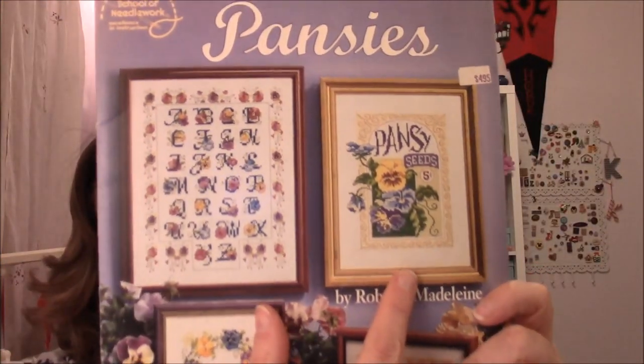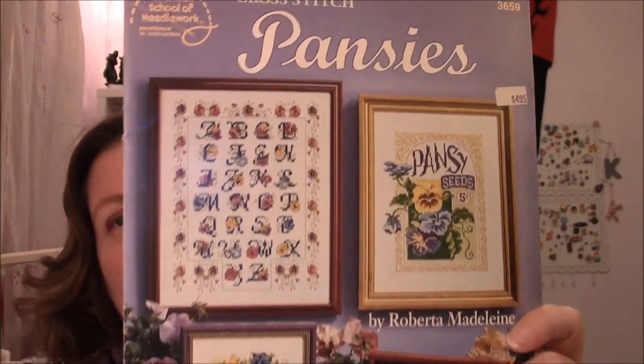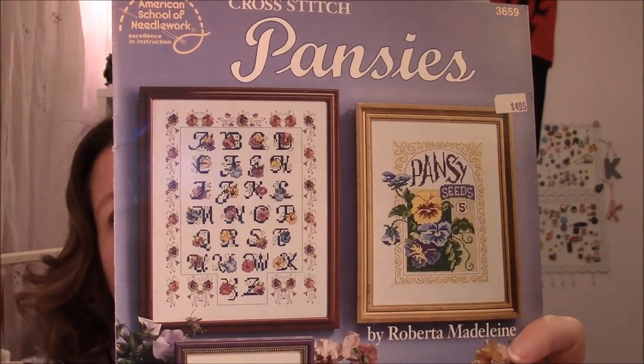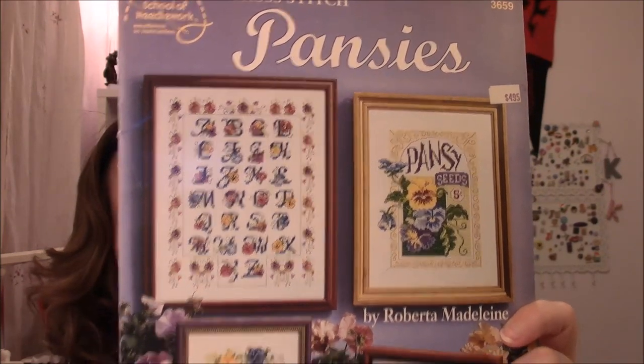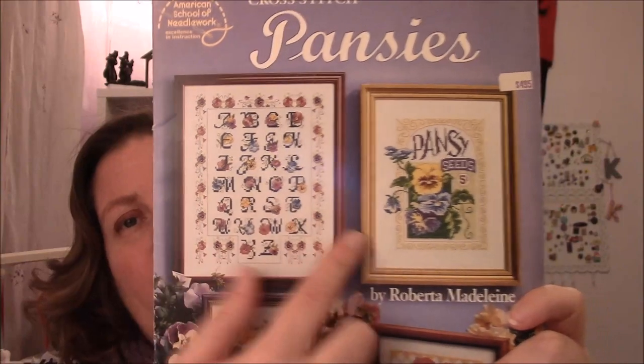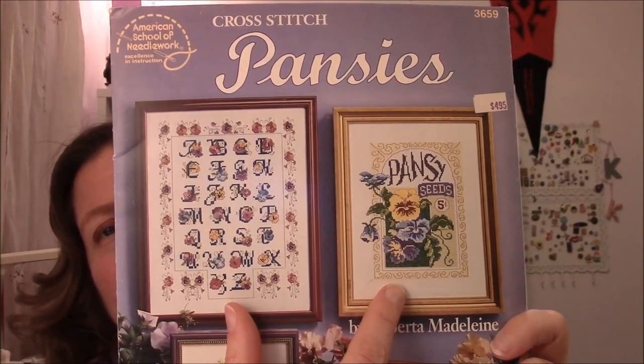The next one is I'm going to do this pansy seed packet from this, what is this? American School of Needlework cross-stitch pansies. This was one of the first books I bought back in the early 90s when I started to get back into cross-stitch after having been out of it for a little while. Anyway, I've always loved this one, so that one I want to start.